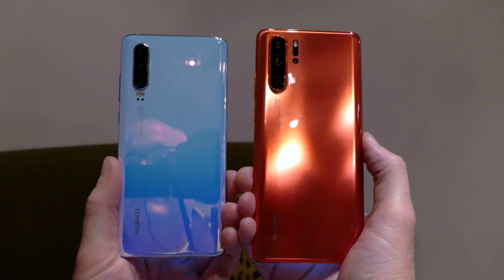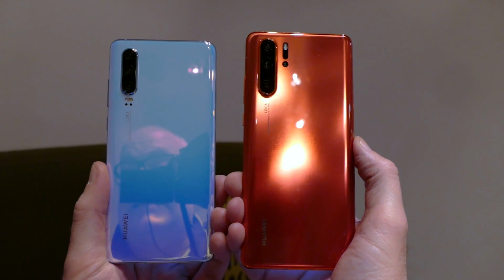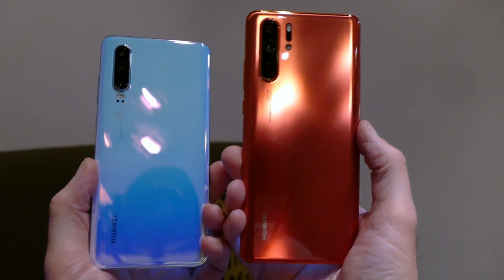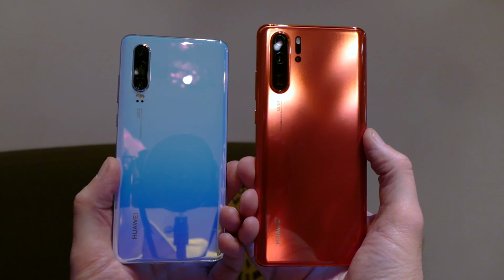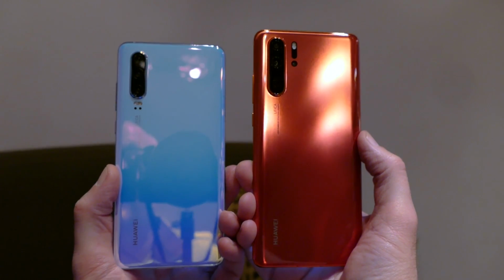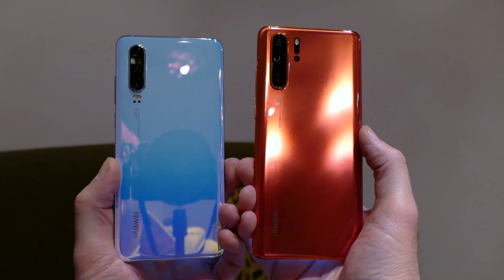So which one do you want? Well, we're going to have to wait to test them out properly, but we think that hybrid zoom, that's looking very special indeed. As always with Huawei, we never know availability or price until the launch event, and we're shooting this just before. So you're going to have to wait until it's officially announced before knowing how much one of these is going to cost you. But expect them to be competing directly with Samsung's Galaxy S10 and the iPhone XS.